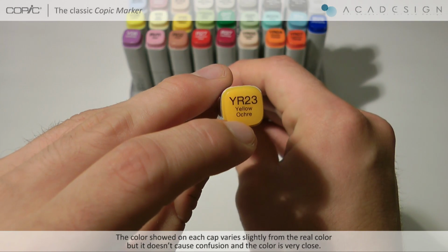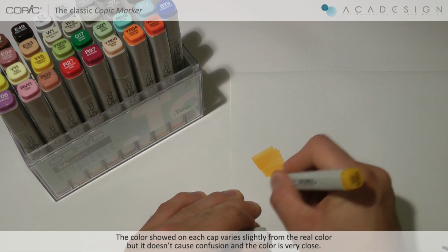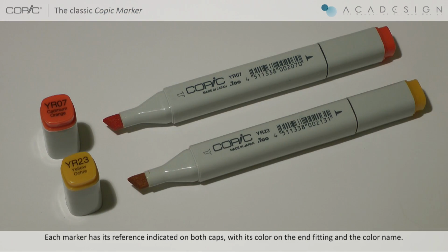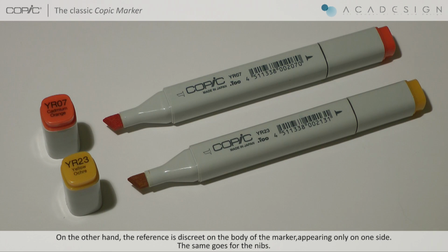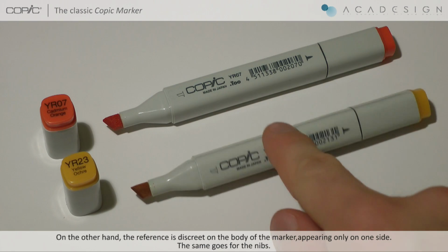The color shown on each cap varies slightly from the real color, but it doesn't cause confusion and the color is very close. Each marker has its reference indicated on both caps with its color on the end fitting and the color name. It couldn't be better. On the other hand, the reference is discreet on the body of the marker, appearing only on one side, and the same goes for the nibs.